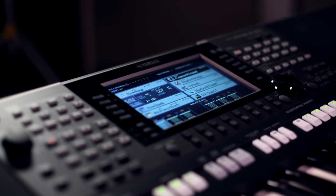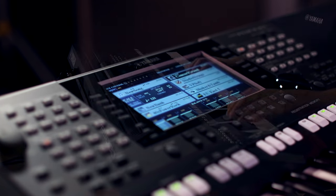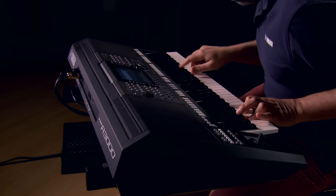The user interface is centered around a 7-inch full-color display, which makes navigating the instrument very, very easy.